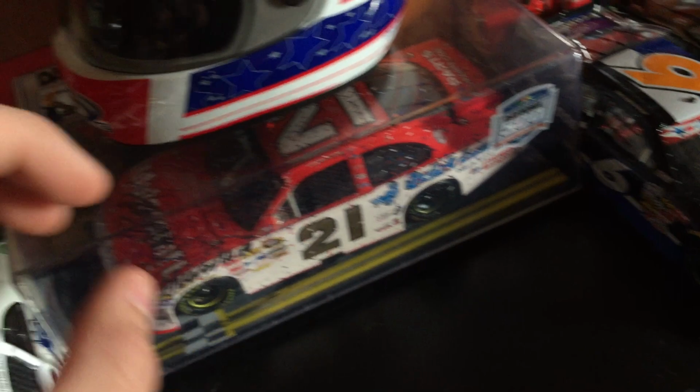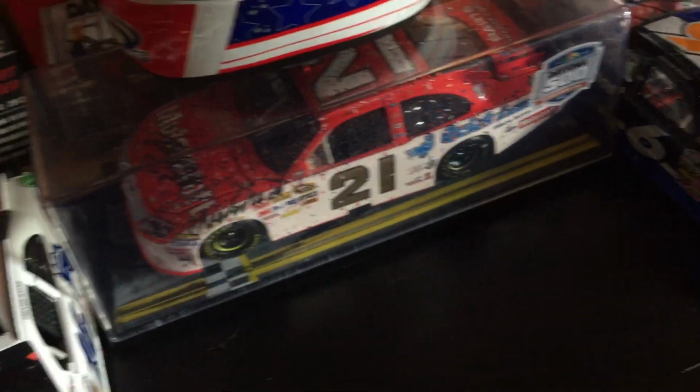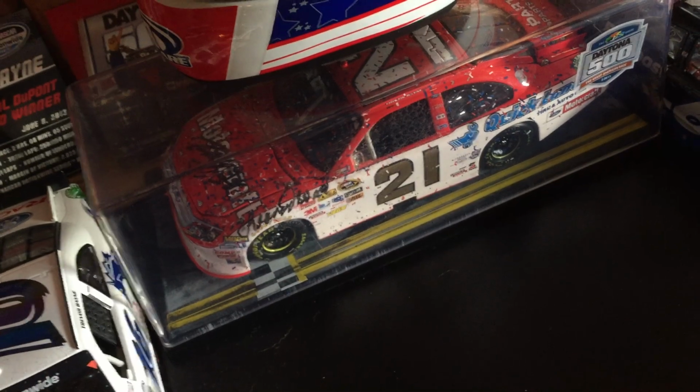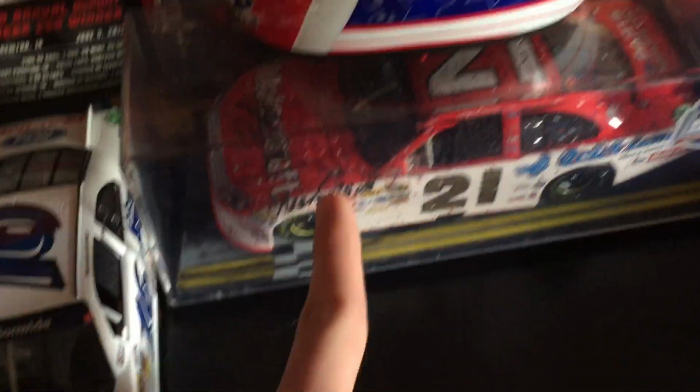Now I'm a kid, right? I don't know how to go get autographs yet. I'm like, oh, how am I going to do this though? And then we walk like a mile after we buy the car, and Trevor Bayne was doing a meet and greet at the Sprint tent. Yes. It was so easy to get his autograph. And then we got the bonus, we got Leonard Wood on there too. It was a great day.